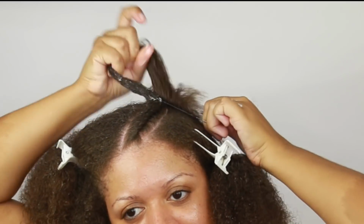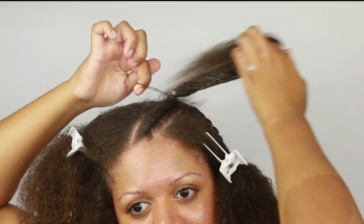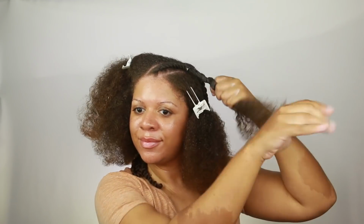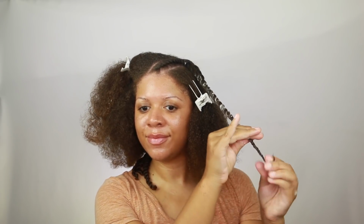And as there's no more new hair to grab, I'm just going to secure the flat twist with 2 rubber bands that have been dipped in oil. And then I'm just going to comb out the remainder of hair because I want to make sure that my hair is nice and smooth. That is very key to having a successful style. And I'm going to twist the remaining hair.